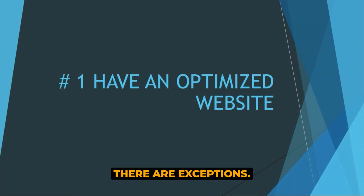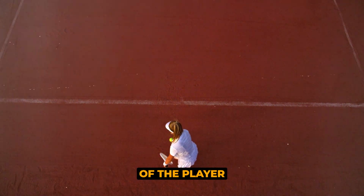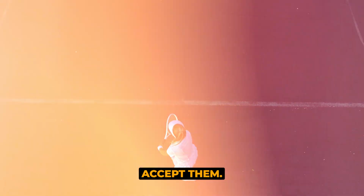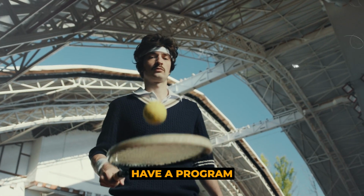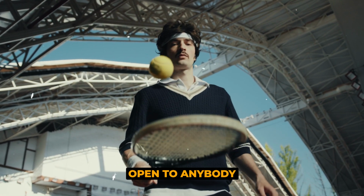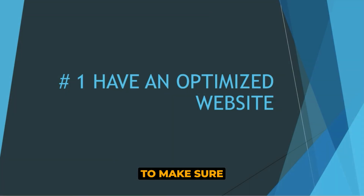Of course, there are exceptions if your program is highly selective and you want to make sure that you interview or have an assessment of the player before you can accept them. Then obviously it's acceptable to have them call and email you before. But if you have a program that is generally open to anybody or it's during popular times such as summer, then you want to make sure that people book and pay right away.